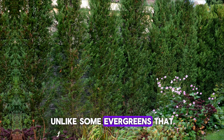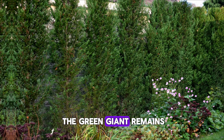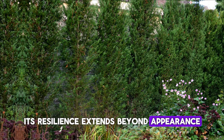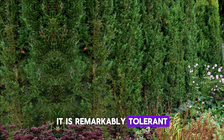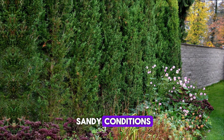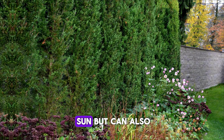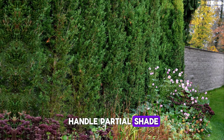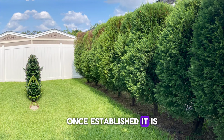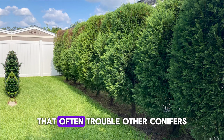Unlike some evergreens that lose their color in winter, turning dull or brownish, the green giant remains vibrant year-round. Its resilience extends beyond appearance. It is remarkably tolerant of a wide range of soils, including clay, loam, and sandy conditions, as long as they are reasonably well drained. It thrives in full sun, but can also handle partial shade, making it flexible for different backyard environments. Once established, it is drought-tolerant, and it has strong resistance to pests and diseases that often trouble other conifers.